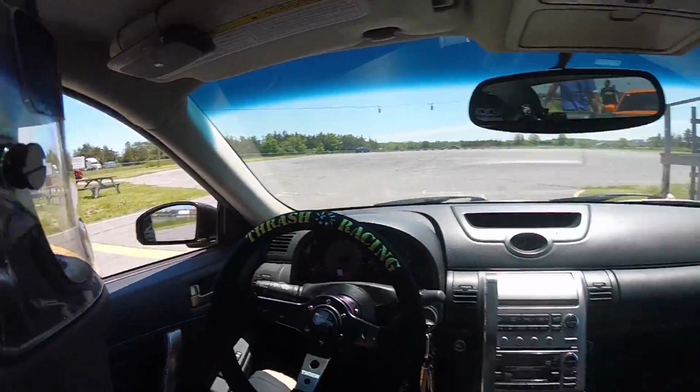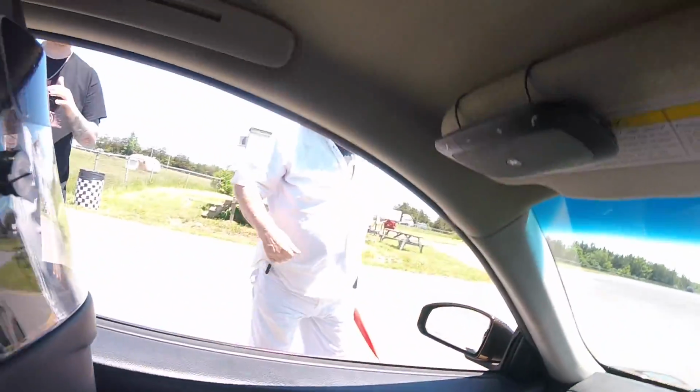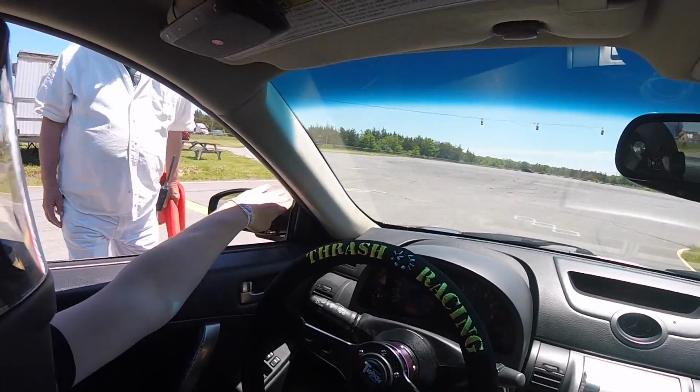Got enough sparkles, right? Is that wrap or paint? Wrap. They're getting so good with the wrap. I know. It's just the mirrors. Don't look at my mirrors.